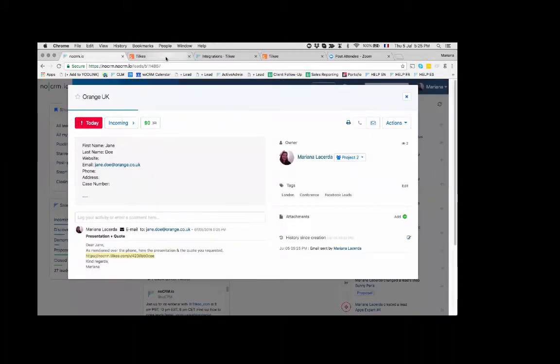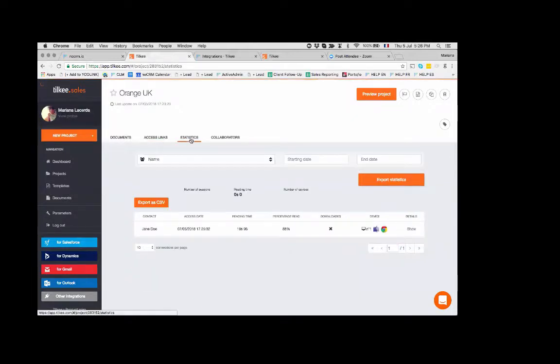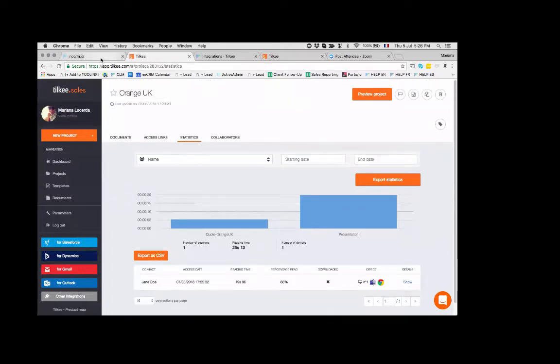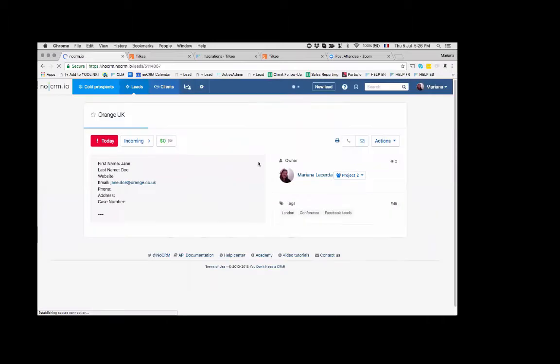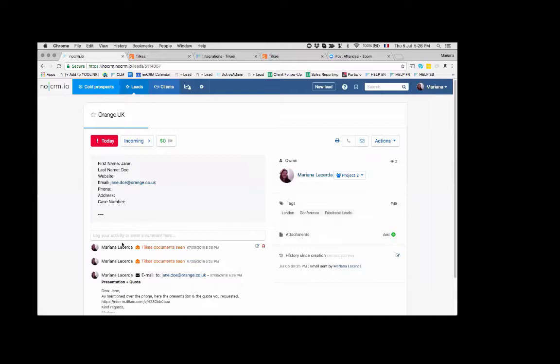And interesting, if I go to Tilkee, as mentioned earlier, if I go here to access links, I can see that Jane Doe consulted my file. And if I go to the statistics, I will know how much time they spent reading this, on what device, and so on. So what Kate already showed you during her demo. And if I go back to my noCRM list and reload the page, I'll see here that the Tilkee documents were seen. So the activity is automatically attached to the lead here in the comments area. So this is very practical to you too.